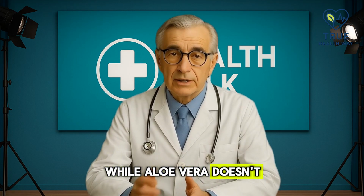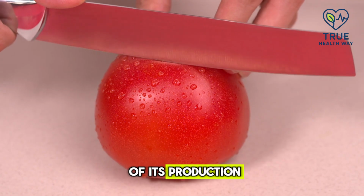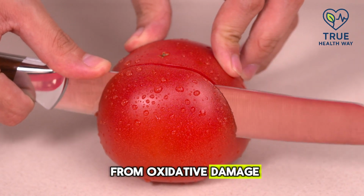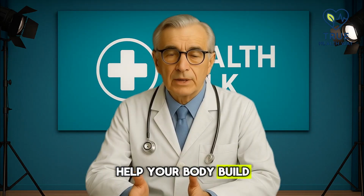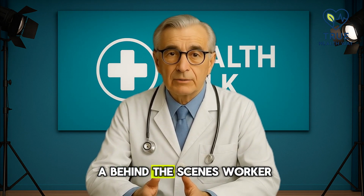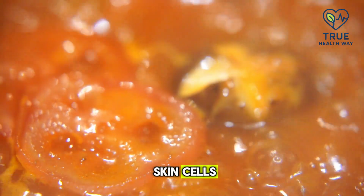While aloe vera doesn't contain collagen directly, it supports every step of its production. The antioxidants protect collagen from oxidative damage, while the amino acids help your body build and maintain its collagen network. Think of aloe as a behind-the-scenes worker that makes sure everything runs smoothly for your skin cells.